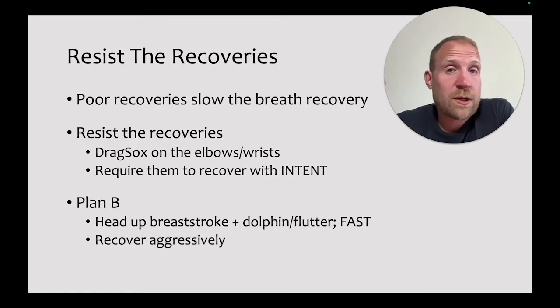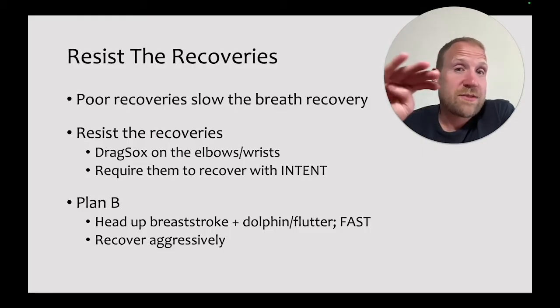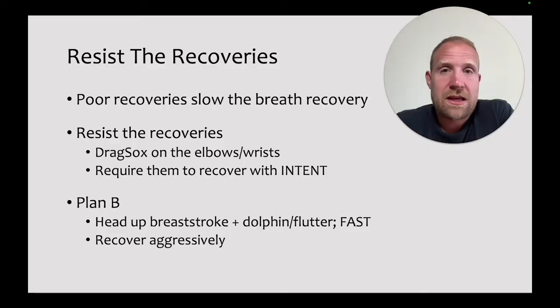So improving the arm recoveries is a really important aspect of the breath recovery, because the arms need to get out of the way so that the head and the body can come back down.